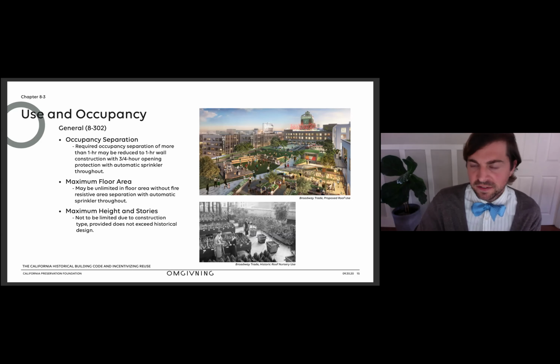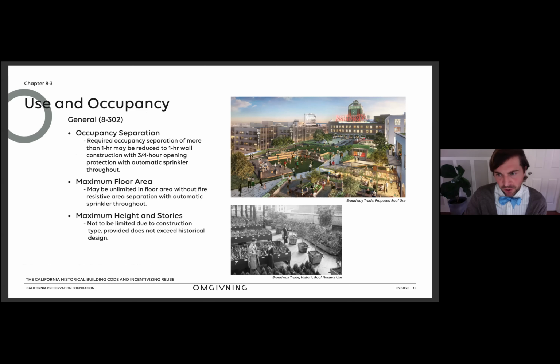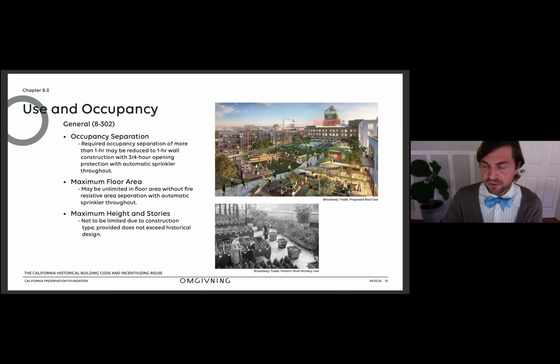So on the right is a proposed image I mentioned of Broadway Trade, the proposed rooftop use. So you can see the assembly area, pool, you can just peek at one of the light courts here, and then restaurant with an outdoor market. And we found a lot of really cool historic photos that showed uses that were up on the roof that included a small stage or theater with performances. And then also this roof nursery, which we thought was really cool. So trying to incorporate those uses back up on the roof.